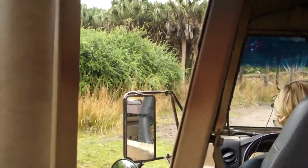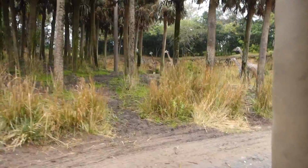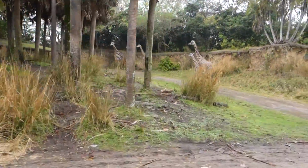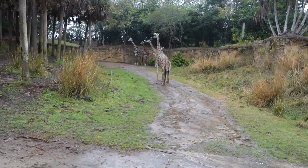Giraffe. Alrighty, and on our left coming up, there are some giraffes. Giraffes are the tallest animals in the world. They grow about 18 to 25 feet tall. Yep, there's a little baby. Baby giraffes can actually walk within an hour of being born. It's pretty incredible.